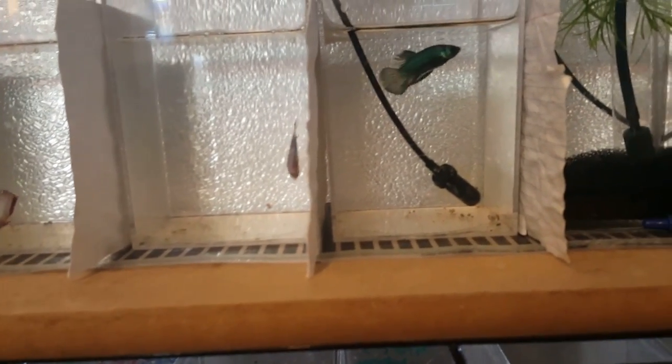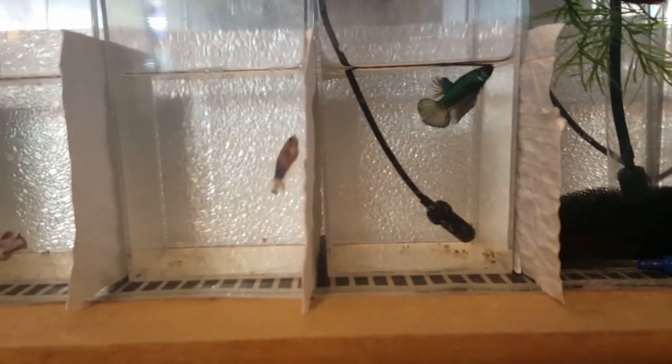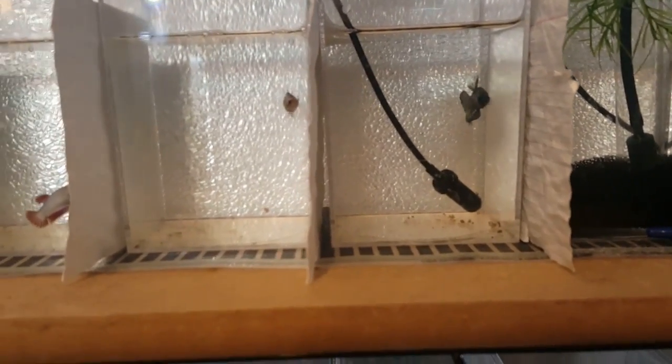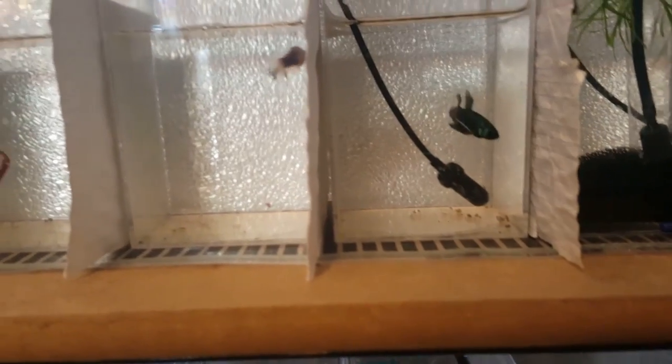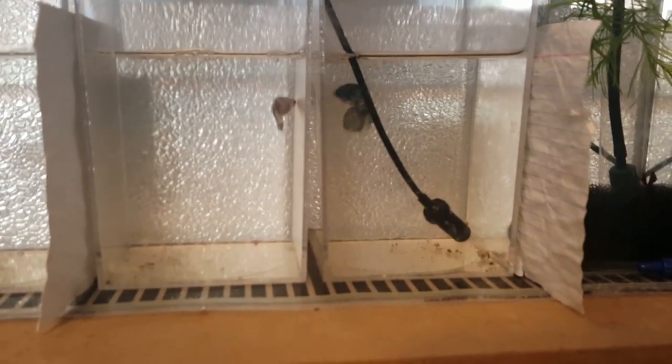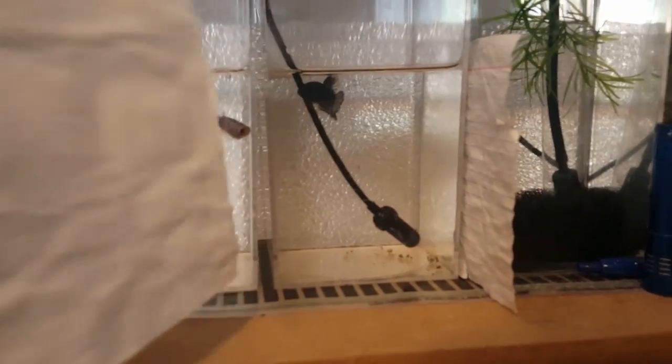Like, the fish does the behavior you want, which is flaring, then you reward him by feeding him, and he associates flaring with food. And that's how you get them to really flare and really develop that aggression that is needed for a show fish.